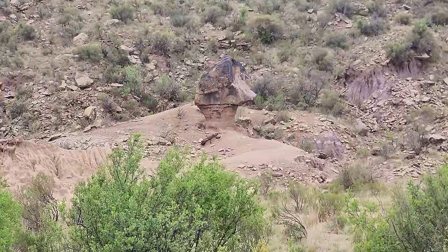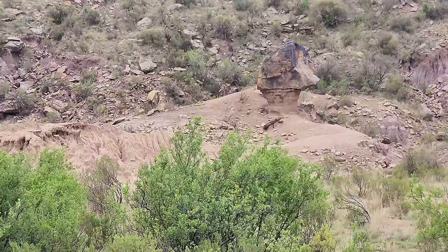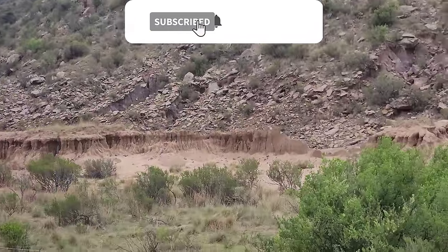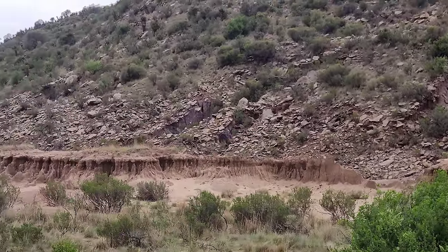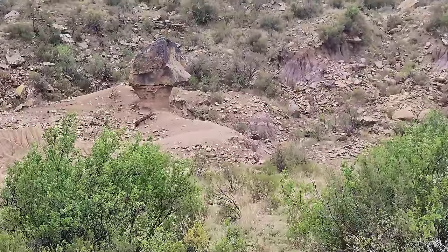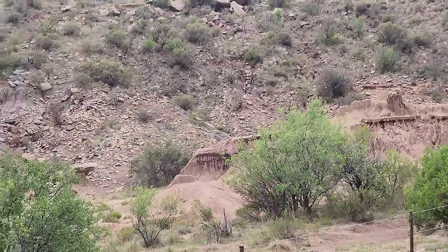Interesting, eh? That's erosion for you. Good heavens. It's on a pedestal. Look at all these interesting patterns that the erosion has caused. Wild, eh? Wow. It's almost as if that rock has been placed there on a pedestal.